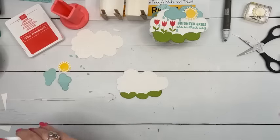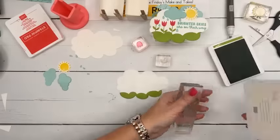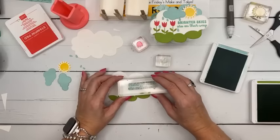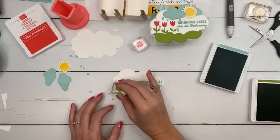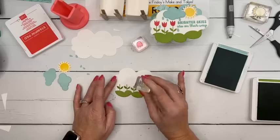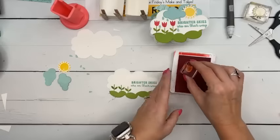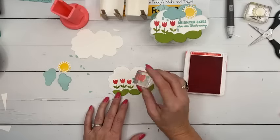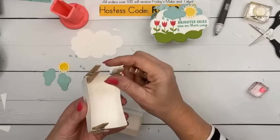All right, can she finish the box? Let's do the sentiment first because I found that you need to stamp your little flowers after you stamp your sentiment. Brighter skies are on the way in Pool Party. Then you're going to do one, two, can we fit a third? I think we can. Three, that's Granny Apple Green. And then Poppy Parade, one, two, three. All right, now, will the box fit? That is the question.